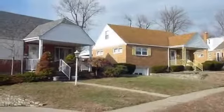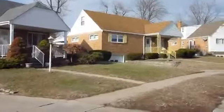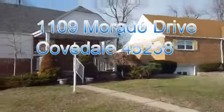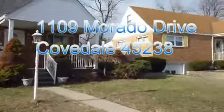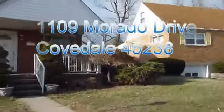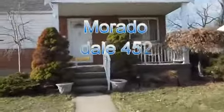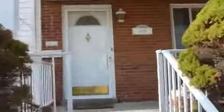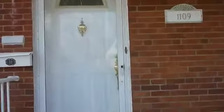Standing right outside of my brand new listing, which is in a cute little town called Covedale. The address is 1109 Morado. And I'm gonna be walking up the front walkway here. And I believe Katie and Stu are home. And let's see.